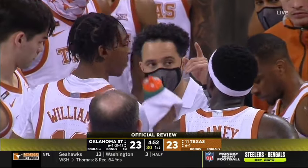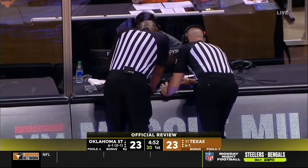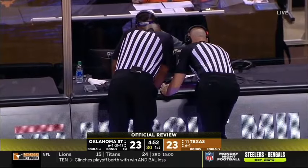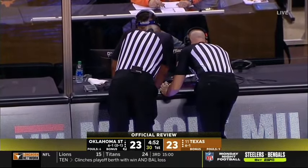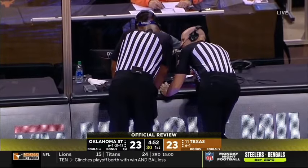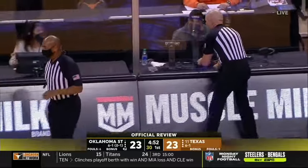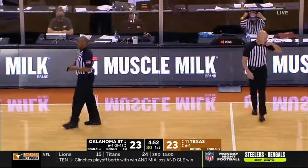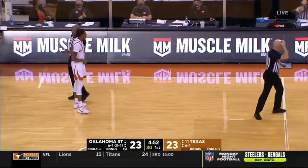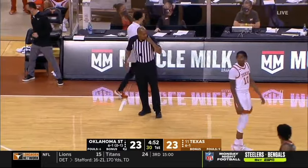So the officials continuing to take a look at that contact. Yeah, 4:52 left to go here in the first half of the Big 12 opener for Texas. Tied up at 23. And a timeout ago, Texas was up, I think it was 21-17. There was one timeout, and then now you have stoppage. This stoppage of play essentially can stop momentum. That's what it looks like is happening in the case of Texas.